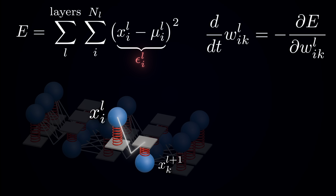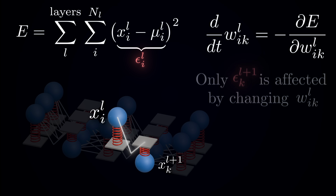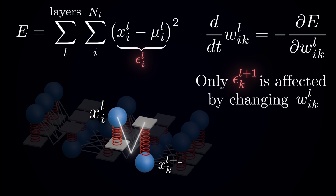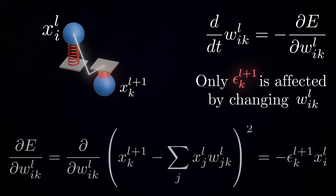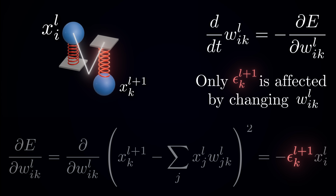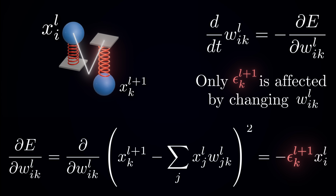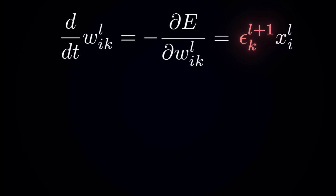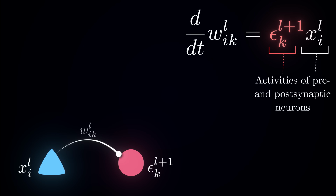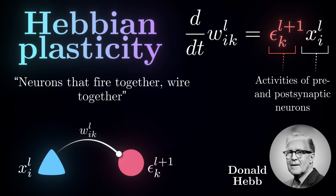Since our energy function sums all squared prediction errors across the entire network, when we change the weight coupling those two neurons, the only term that is affected is the prediction error at the postsynaptic neuron. The derivative equals the negative of this prediction error multiplied by the presynaptic neuron's activity. This gives us an elegant update rule, where weight changes are proportional to the product of the two activities. This rule strikingly resembles Hebbian plasticity in neuroscience. Neurons that fire together wire together.